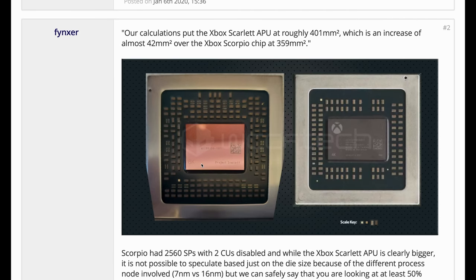But somebody went through the trouble of sizing up the die based on what you can see, the key is down here, showing off just how much bigger this die is versus what's in the current Xbox One X or Project Scorpio. So what we see is that the estimation for the Scarlet APU, which is the new one, is 401 square millimeters, whereas the Scorpio was 359 square millimeters. And this is a big deal because not only is the die size going to be larger, but it's also on a smaller process. So the actual components should be smaller with 7 nanometers, but then also it's larger, which means that we might get a lot more power than we were anticipating.